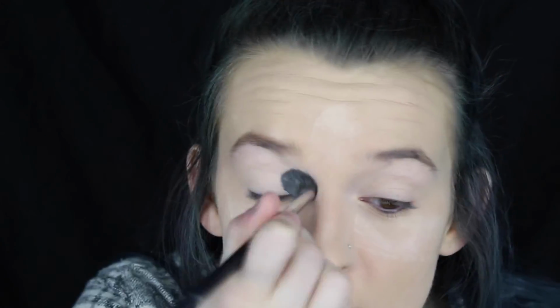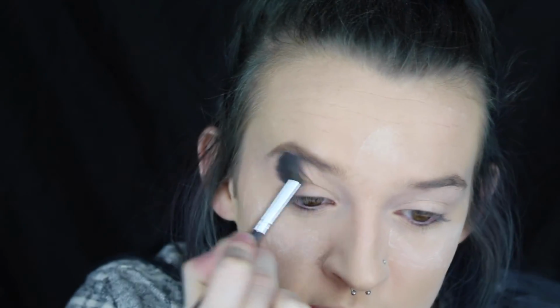Alright, so I'm going to start with a huge fluffy brush, and I'm just going to take any face powder or skin toned eyeshadow. I'm just using my Airspun, and I'm going to mattify that primer just so things blend over it and don't stick to it. So that's all I'm doing here.